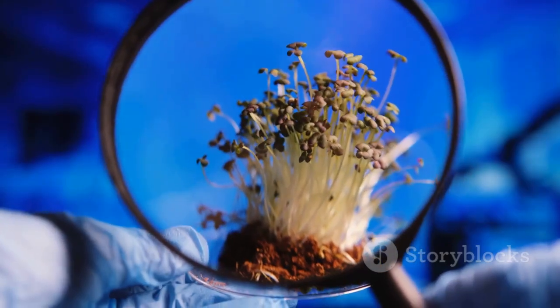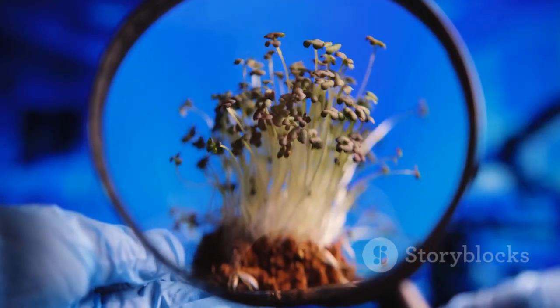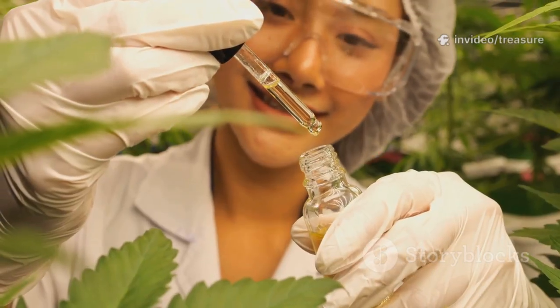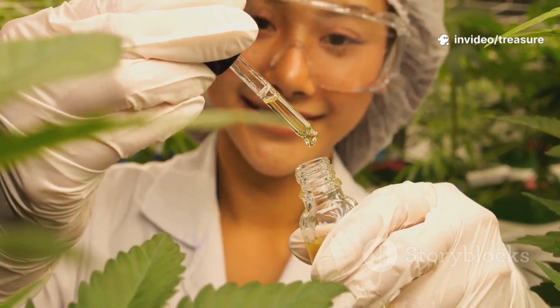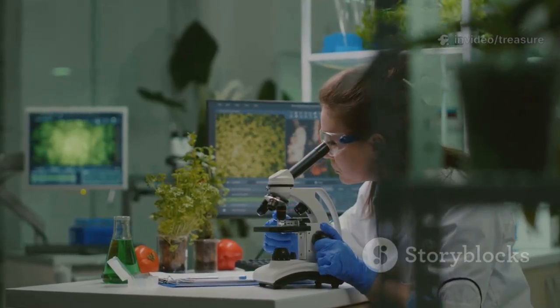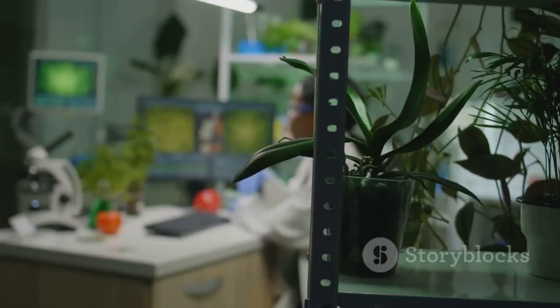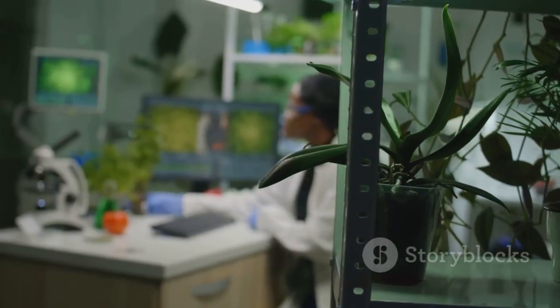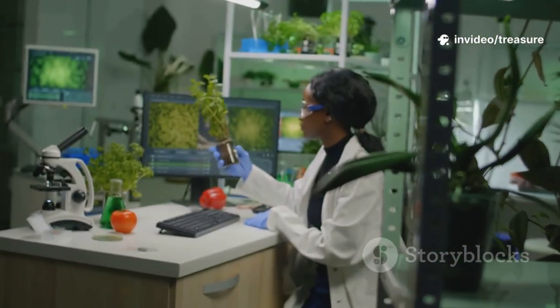Beyond just feeding plants, these microneedles have another superpower. They can act as tiny doctors. By working in reverse, the needles can be used to gently draw out a tiny drop of the plant's sap. This sap is like the plant's blood, and by analyzing it, scientists can get a real-time health checkup. They can test for diseases, check for nutrient levels, or see if the plant is stressed by things like heat or a lack of water.